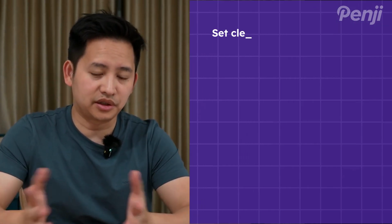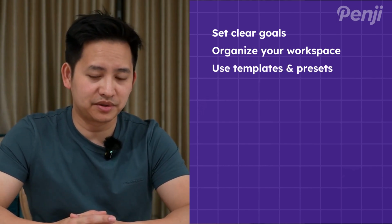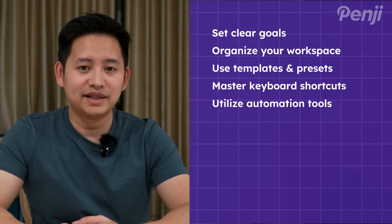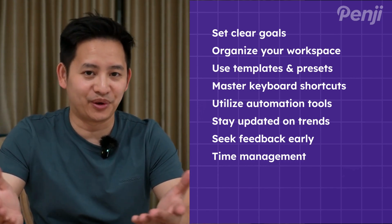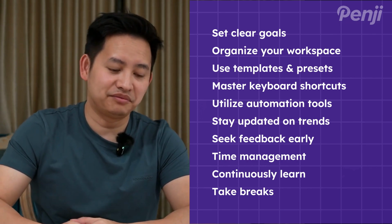Here's what is suggested that I do to improve my workflow as a graphic designer. Set clear goals, organize my workspace, use templates and presets, master keyboard shortcuts, utilize automation tools better, stay updated on industry trends, seek feedback early and often, time management techniques, we all need that one, continuously learn, and take breaks. Not too bad.